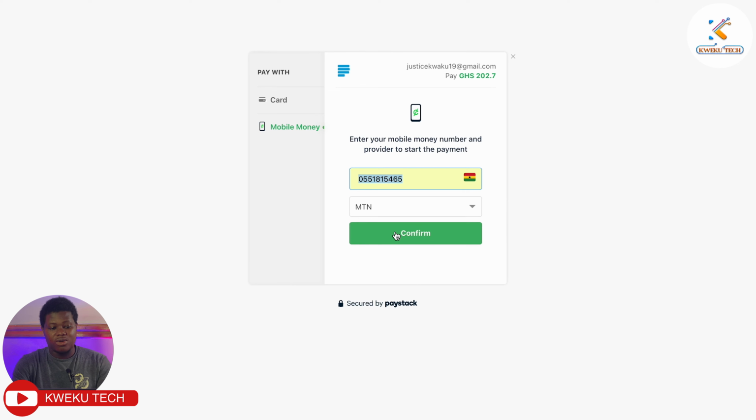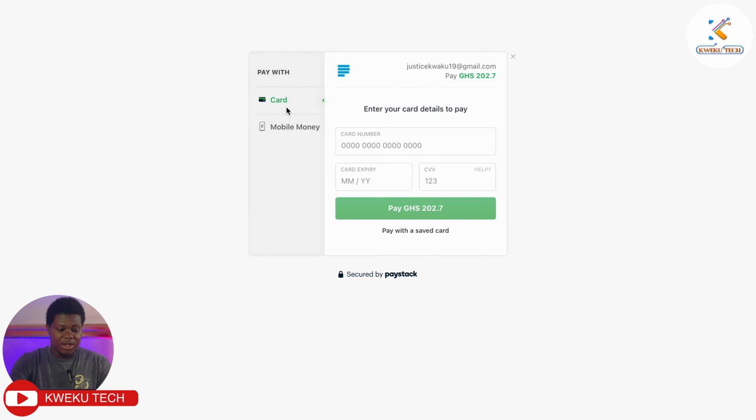The moment I click on confirm, an alert will be sent to my phone number for me to confirm. That is, to enter my PIN to confirm the payment. If it is supposed to be card, I need to do the same thing, enter my card details, and after that I click on pay.